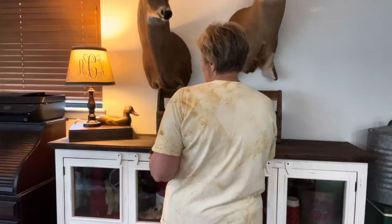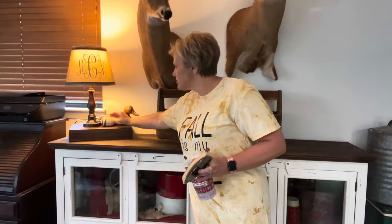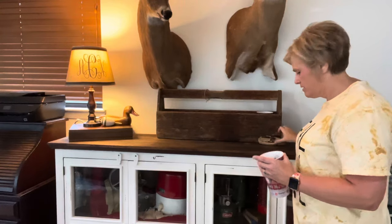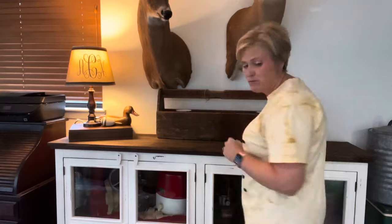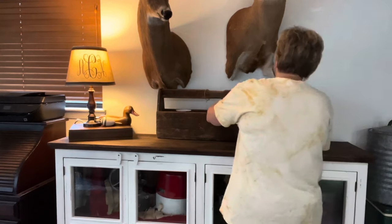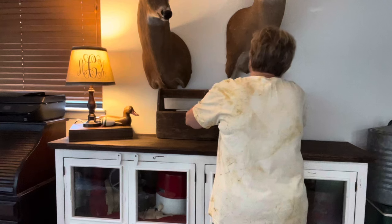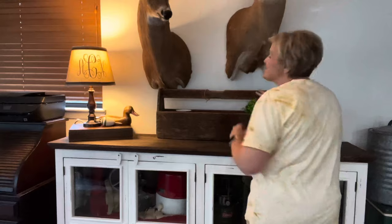I think this is gonna be too tall. I found this on my husband's desk, and I thought, that's more color. And then this little boat. But I found these cups. These are Alabama cups. And I was hoping that I could put them on either end, but I'm really thinking that's too tall. It's not. Yay!